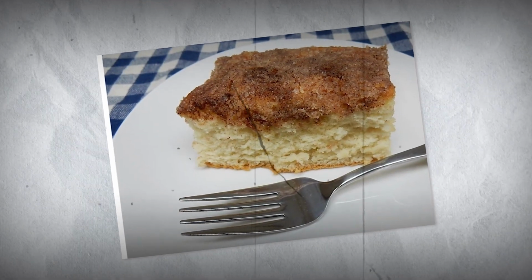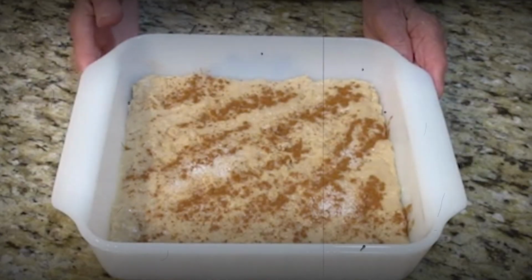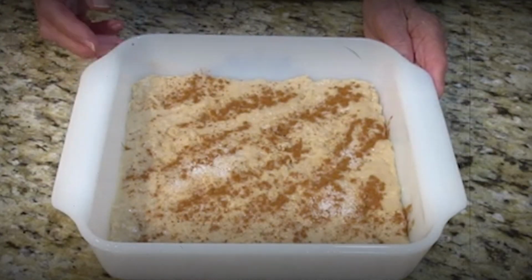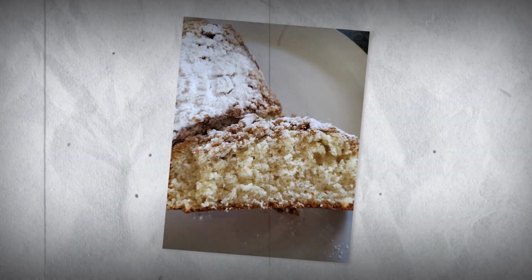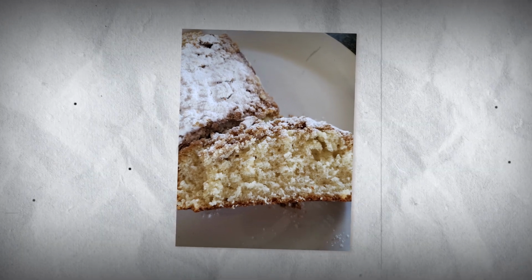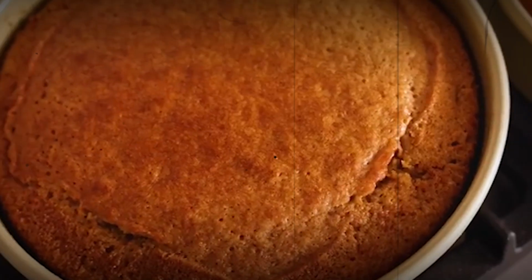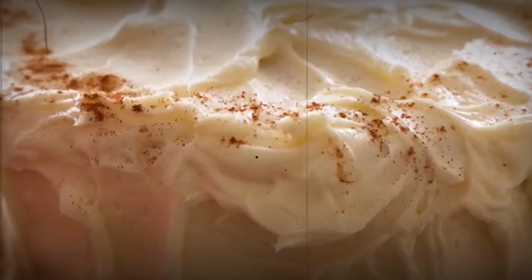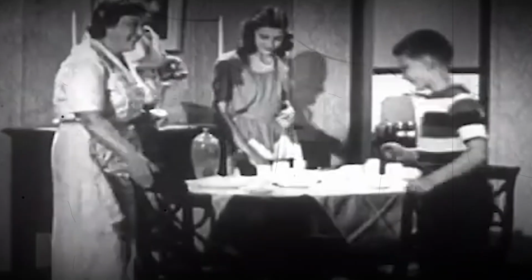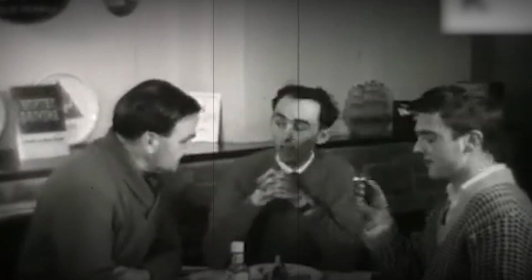Making this coffee cake was straightforward. The dry ingredients were mixed first, then the fat was cut or rubbed in until the mixture resembled coarse crumbs. The liquid was added slowly to form a soft batter, which was poured into a greased pan. A generous layer of cinnamon sugar was sprinkled over the top before baking, creating a caramelized, slightly crunchy topping. Baked until golden and fragrant, the cake emerged from the oven with a tender crumb and a lightly crisp cinnamon crust. Its aroma filled the kitchen with warmth, a small but meaningful comfort during difficult times.